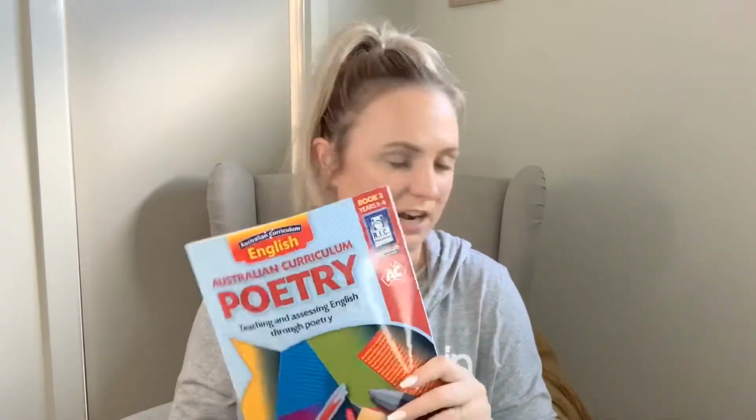So when all of the kids are home as well, we'll probably do that quite often, probably monthly. So it's exposing kids to all different types of literature, and I really like that.